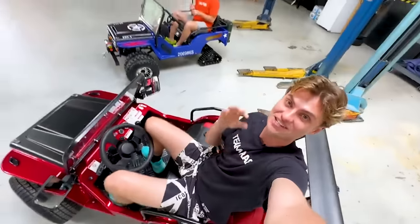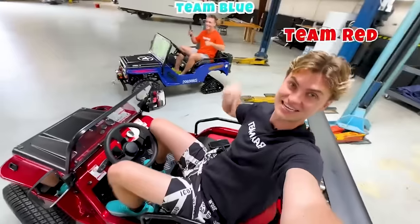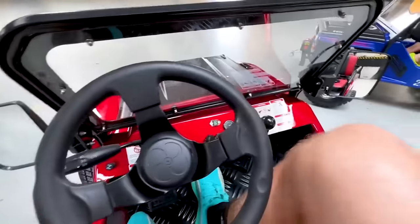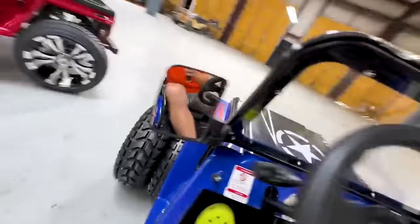Here we go, the challenge is officially starting. Team Blue versus Team Red. Woo! Racers, start your engines. Oh, let's see if this thing even works. These things are gas powered with a shifter. We got three gears. These are legit, real mini Jeeps. Oh, it works. Y'all hear how smooth that sounds? Woo! I wonder how fast this can actually go, because look, the tires are big.